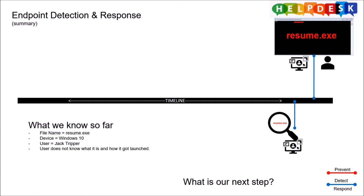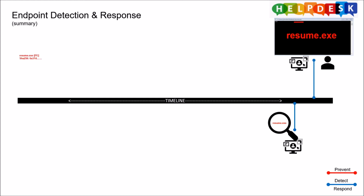And so what is our next step, right? You might go to a bunch of different tools. You might go to your endpoint detection and response capability. And maybe it's as simple as doing a search for resume.exe on your EDR platform. And you're going to have a timeline, and you are going to see some interesting elements, and you're going to trace back what took place. So the first thing we see is a creation, maybe an execution.